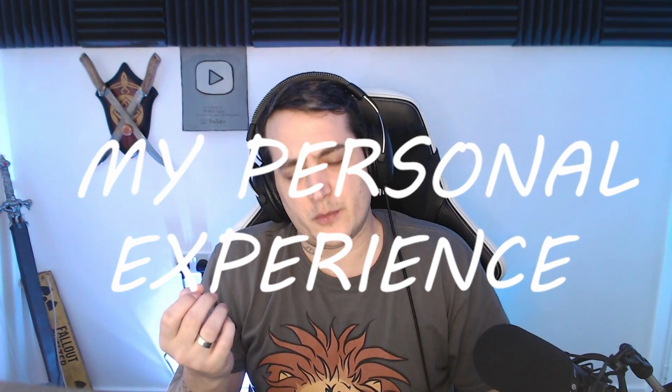So what about my personal experience with the Quest 2? I left something out at the beginning that's actually very important information. This right here is my first ever VR headset. I'd never owned one before. However, I've always wanted to.